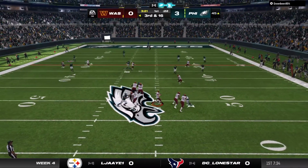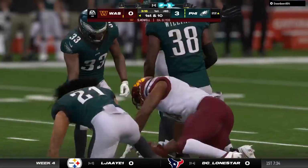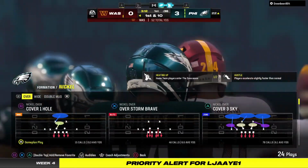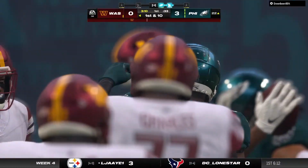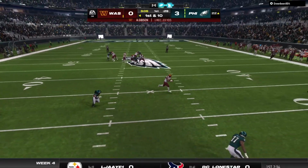Third and long, here's Howell. He'll get this into the hands of Antonio Gibson. And he has another first down as they'll get the ball down to the Eagles' 22-yard line. That was no 3rd and 2. That was 3rd and 16, but they get the conversion anyway.